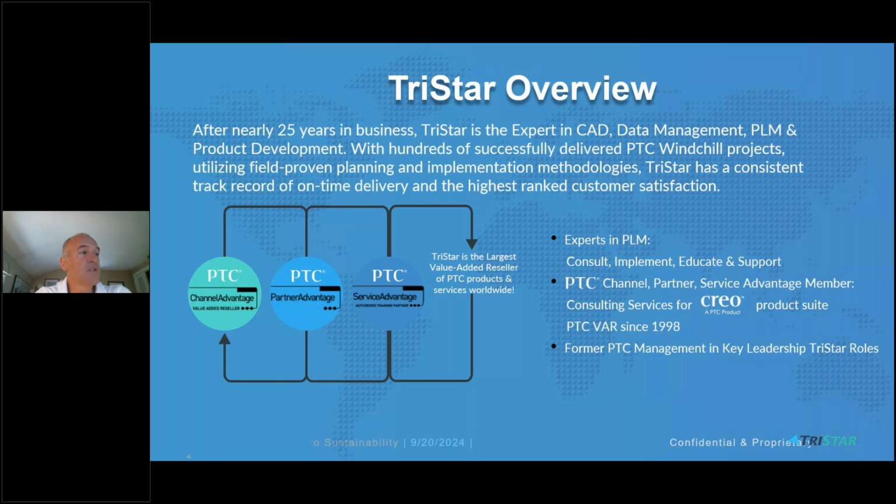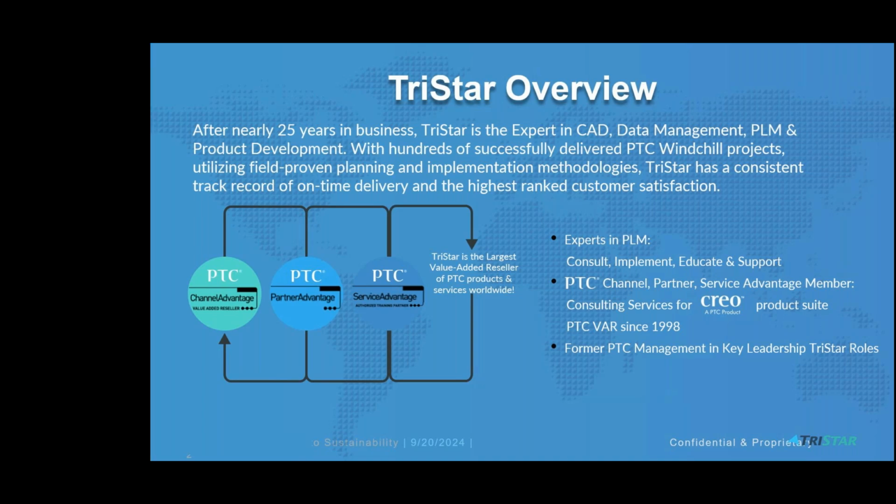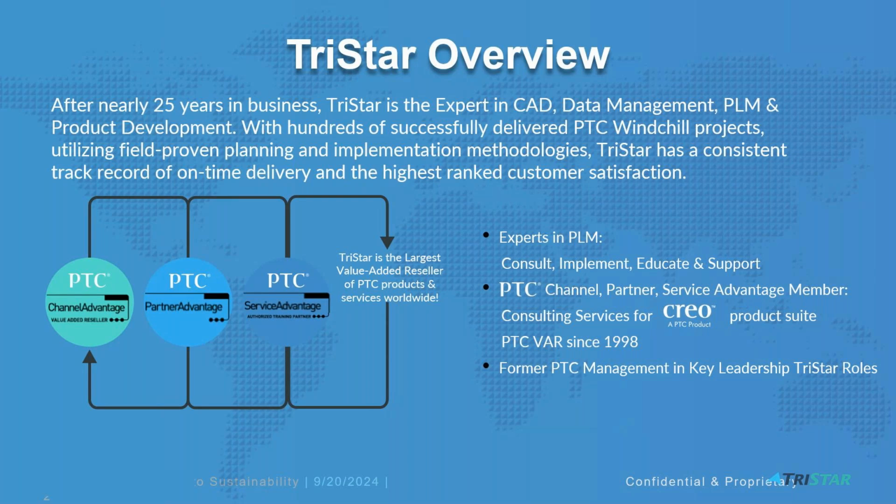Dave Duncan, I lead sustainability at PTC. I spend about 20% of my time cleaning up PTC's footprint, but 80% still in a product management capacity for sustainability capabilities on our solutions. And I think that 80% is what's interesting for this group, so we'll focus on that today. But if you do have questions on corporate sustainability, feel free to ask. Happy to answer those as well. So I'll flip off camera and we'll share our presentation and get rolling here.